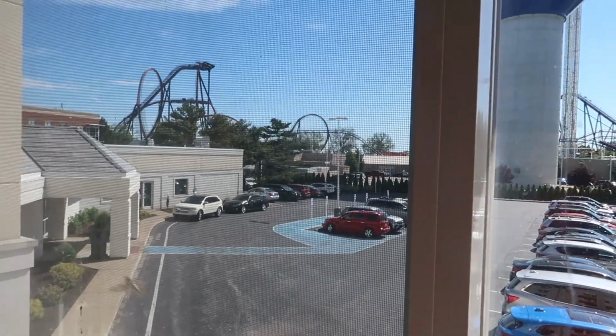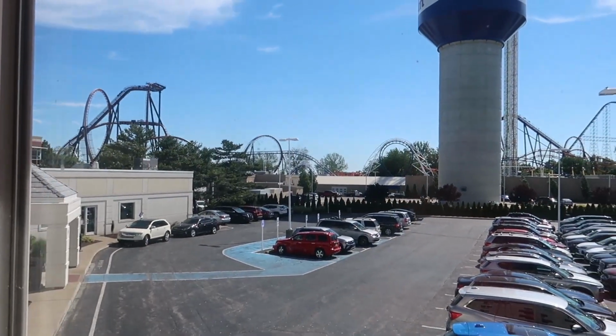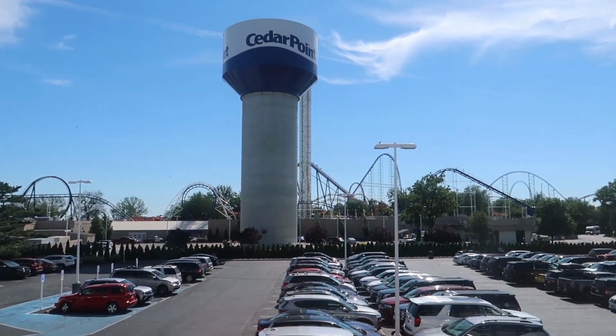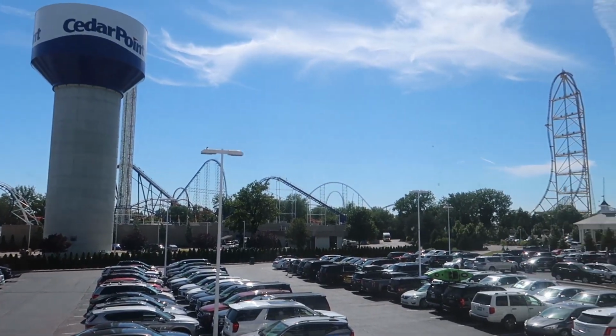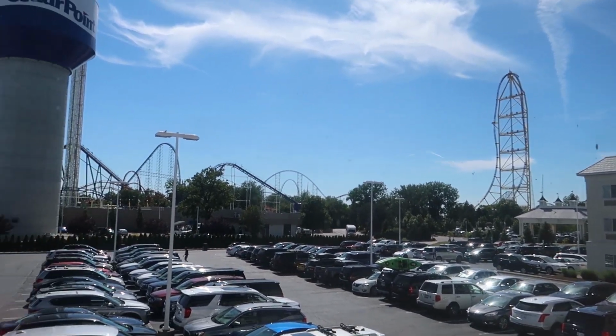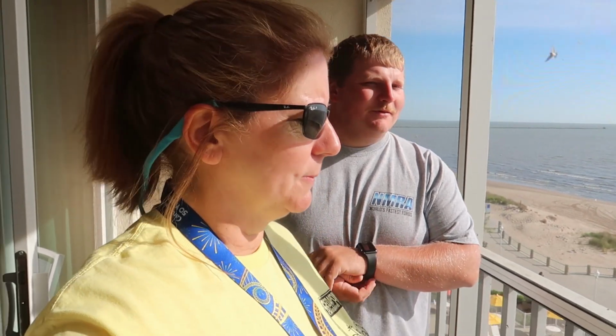And look, like I said at the opening of our hotel, last year we had the standard room. It was okay. I'll be sure and put that link up above from that room tour. It was the parking lot view. They call it theme park view, but with the theme park view, you get the parking lot view too. But I'm spoiled. This is the only way we'll stay from now on. It'll be one of these rooms.